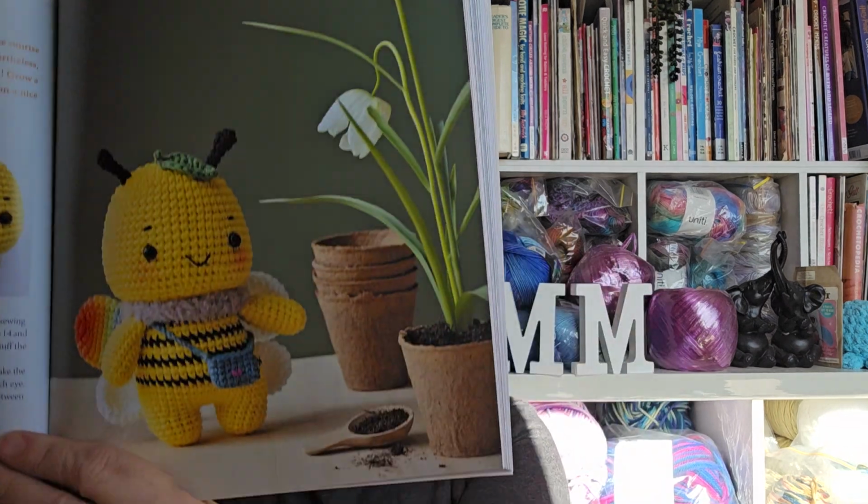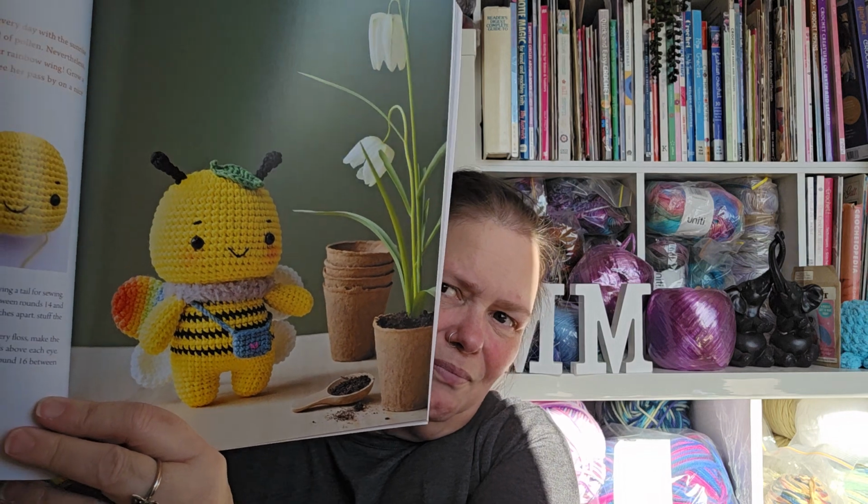And the mermaid. I did think about doing the mermaid maybe for my first one out of here, but someone has done a flip through. I think it was Julie, or it might have been Cassandra, I think, from Craftably Ever After, because she made that bee. Yeah, she did. She made the bee.